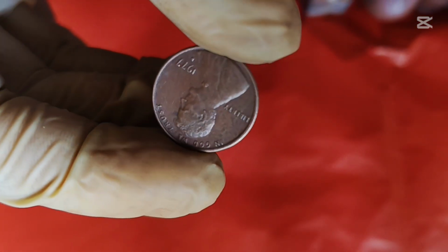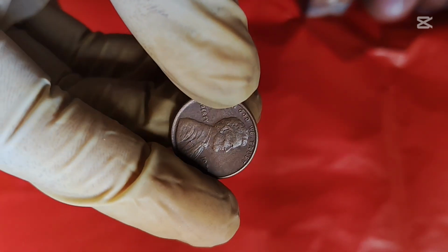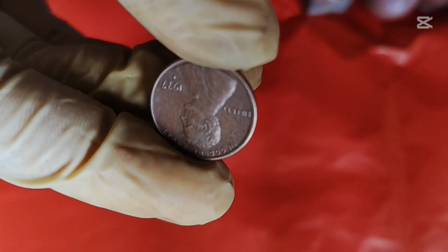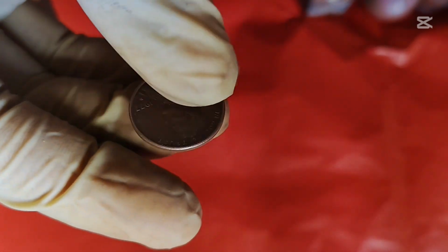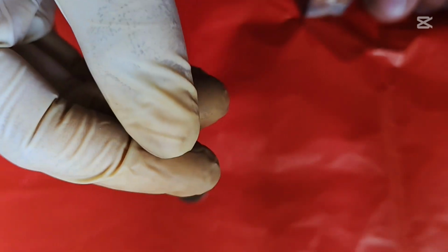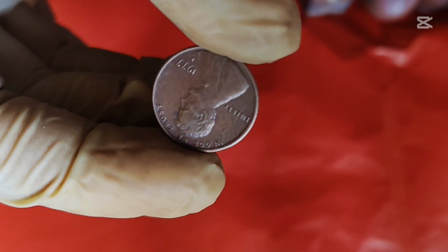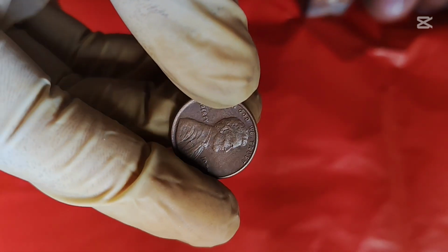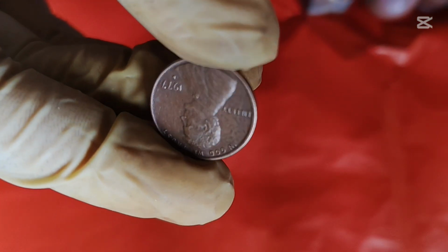How to protect and sell your 1977 D penny. If you happen to find a rare 1977 D penny in top condition, here's what you should do: handle it with care. Always hold your coins by the edges to avoid fingerprints and damage. Store it properly. Use a coin holder, flip, or slab to protect your penny from scratches and environmental damage. Get it graded. Sending your penny to a professional grading service like PCGS or NGC can significantly increase its value. Sell wisely. Use reputable auction sites like eBay, Heritage Auctions, or coin dealer networks to get the best price.